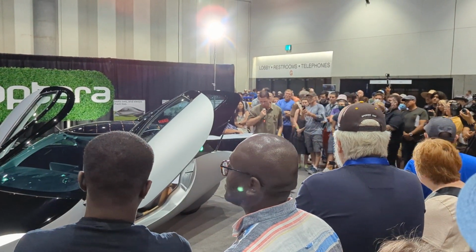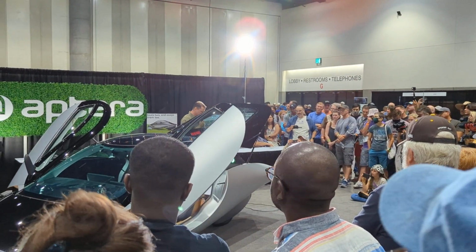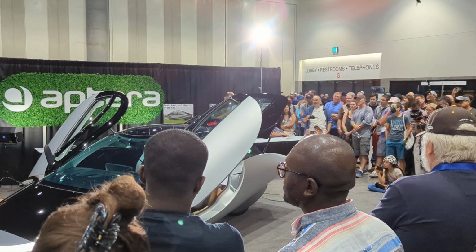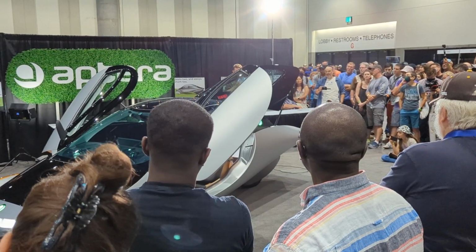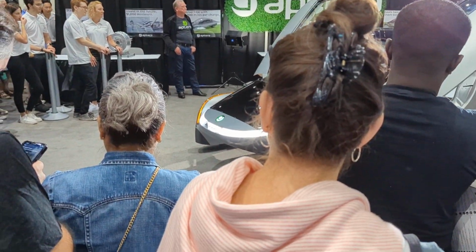She asked about towing. We do have a tow option available, but it's not represented on this vehicle. It is low on our engineering task list, so we make provisions for it.